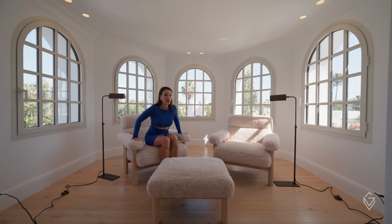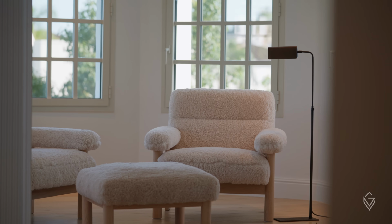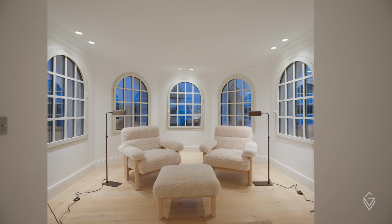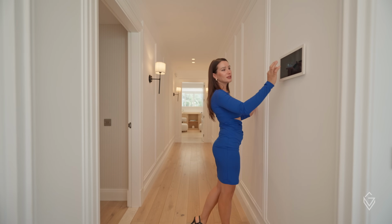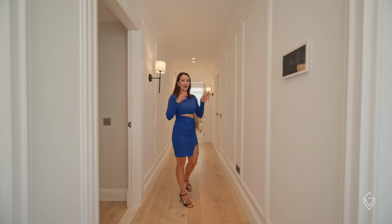Of course, it's just a zone for you to read. It's just the way these two chairs are kind of close to each other makes me feel like it's a space to talk all your problems out. Now let's just look at all these arched windows that surround this cozy space. It really does feel like a safe place in this bedroom. I also have to mention that we have a full domotica system on every floor where you can control the lighting, the alarms, and much more.